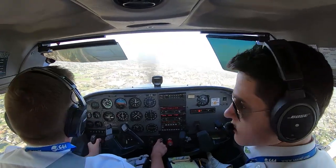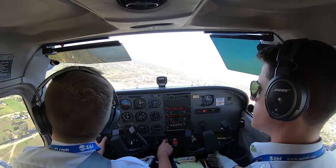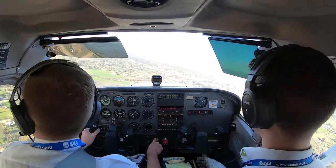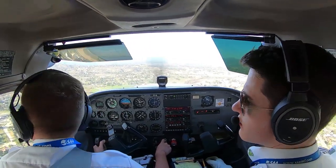Where's the runway? There it is. Final to the right. So finish the turn first. Yep. Finish the base turn. Roll the wings level on base. Yep. Separate the legs, then check clear right, clear center, clear left. Clear left, and then we turn final.